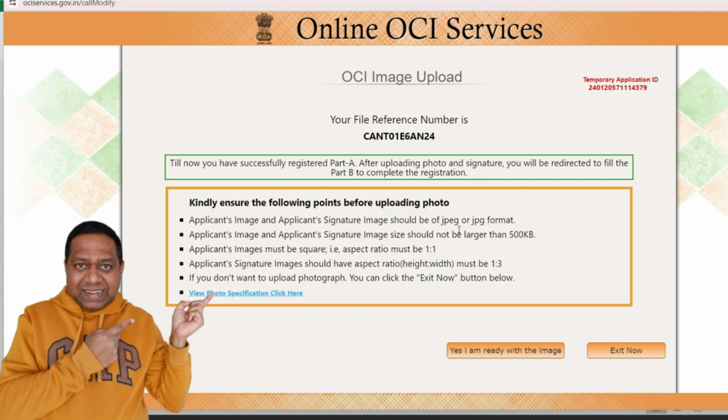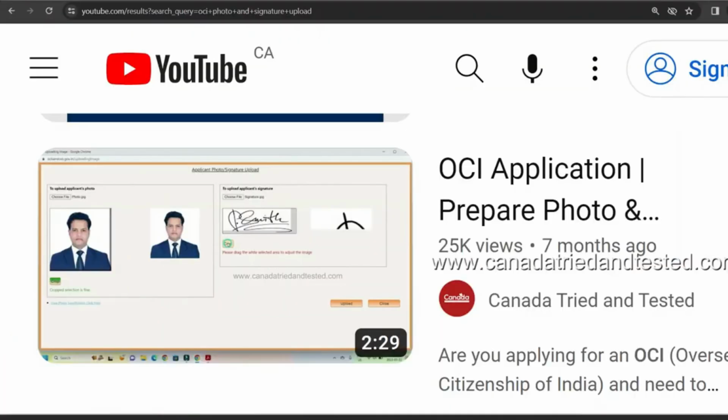And then now you need to have your photo and signature ready. So there are specification requirements for the photo. Once you click here, you will get to know. I've made a video. So this is the detailed video where I have shown how to make sure that the photo specification is correct and the signature part is correct. When you're getting the photo taken, make sure it is from a professional photo studio as per the specification required. I'll show you the specification.